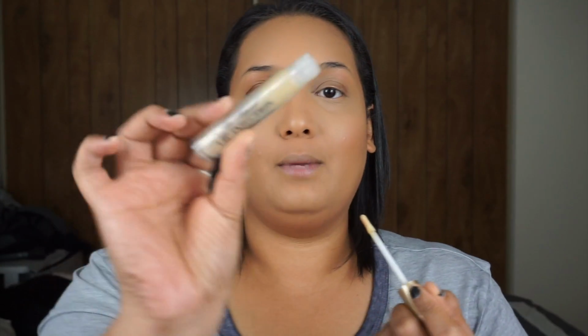I'm gonna go in and apply the Too Faced Lip Injection Extreme. Look how much I have in this tube, you guys. I use this day in and day out. I love this stuff. It actually plumps your lips. If you're one of those people who buy a lip plumper and it doesn't work, then you haven't tried this one.